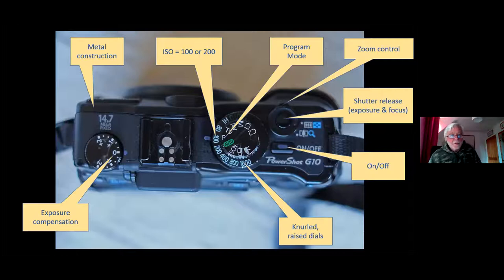The reason why I use program mode is because, unlike auto, it doesn't pre-select an ISO. That's the sensitivity of the sensor. And the reason for that is because this camera was fairly old. Once you got up to an ISO of 400 in low light conditions, you tended to get quite a lot of noise in the picture. So I didn't want the camera to pre-select for me anything above 200. I found that an ISO of 100 and the program mode will select all the other things is perfectly adequate for flying, because it's quite bright, quite sunny. An ISO of 100 is absolutely fine. When it's cloudy, I'll select 200. So program mode has always been the way to go, and it's definitely worked for me.